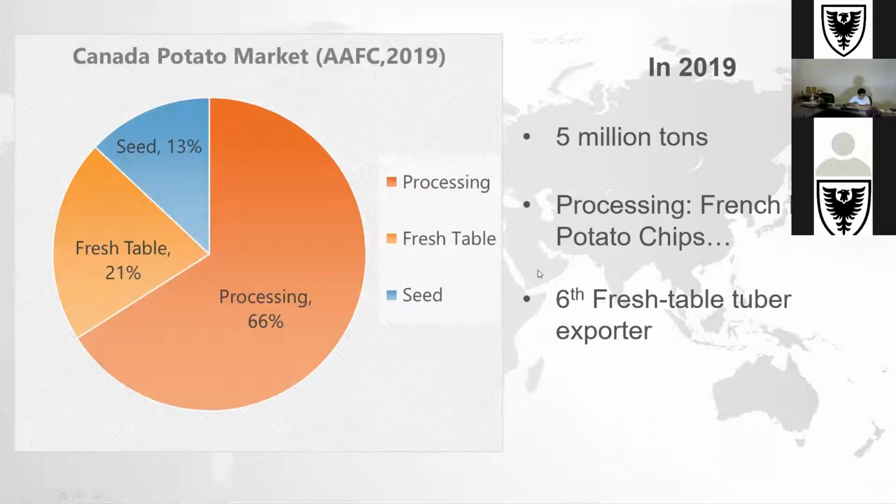So Canada is a big potato producing country, which produced more than 5 million tons of tubers in 2019. Most of the tubers were produced for processing, such as French fries, potato chips, and so on. However, fresh table tubers still took up around 21% of the Canadian potato market, and Canada ranked as the 6th biggest fresh table tuber exporter in the world in 2019.